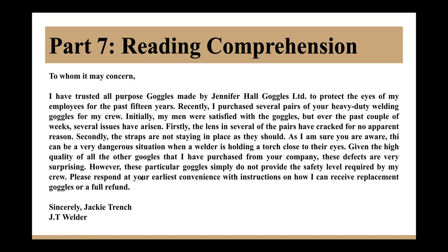Try to summarize or simplify this kind of text into your own understanding, right? The first idea that I can catch here is that something is wrong or broken with the product given here, and they need a refund or money in return.